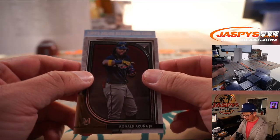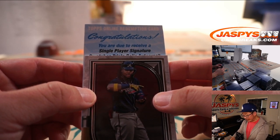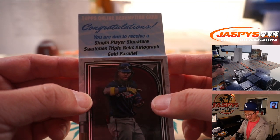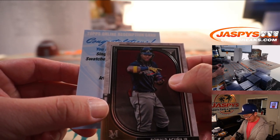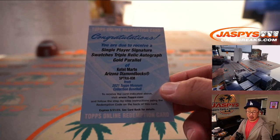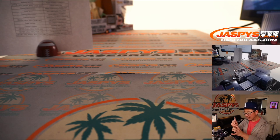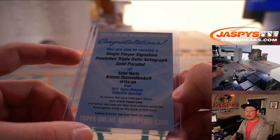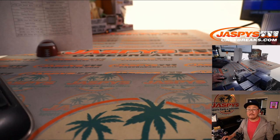And last one, behind Ronald Acuna Jr. Congratulations. Someone is due to receive a single-player signature Swatches triple relic autograph, gold parallel. There's a lot happening here. Atlanta again, Arizona, Matt P. Last Spot Mojo strikes again. Ketel Marte. Last Spot Mojo, 70% of the time, hits 100% of the time. I thought this was going to be one of those 30%, but no, Matthew P. with a Ketel Marte at the end. Thanks, everybody. That was Museum Collection Pick Your Team number 15.